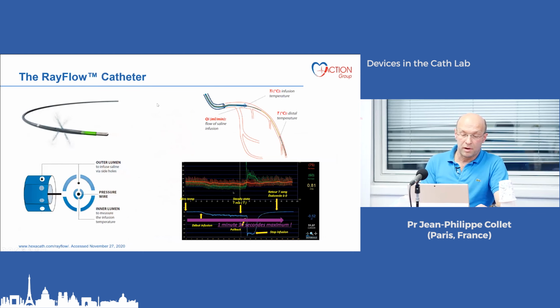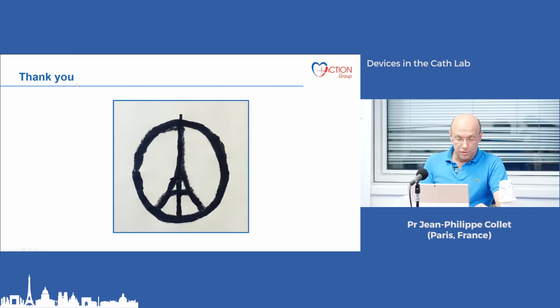And this is, for example, the reflow catheter, which also provides a real assessment of the coronary flow and also of the microvascular resistance. I think they are very handy tools to provide the right answers for the right disease, and many of us are now equipped with this kind of device. I think this is the next step of the modern era of cath lab facilities. So thank you for your attention, and I'm open for discussion.